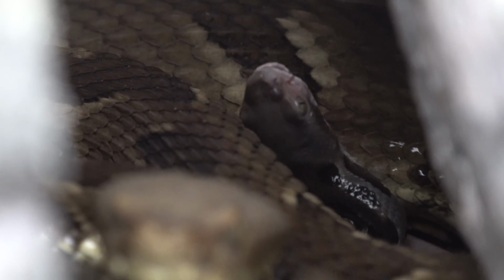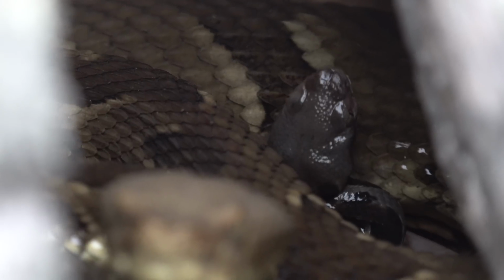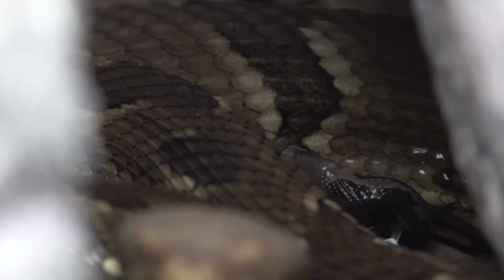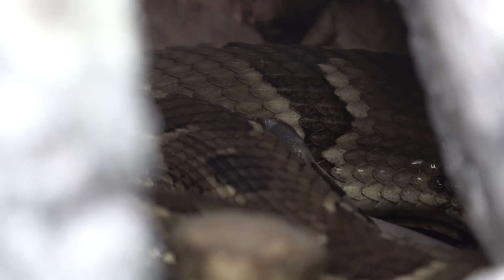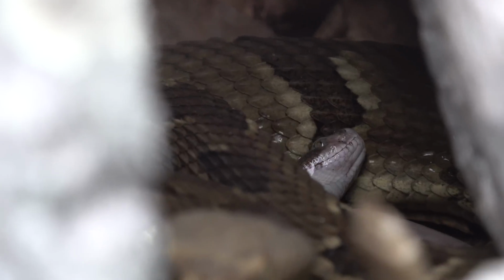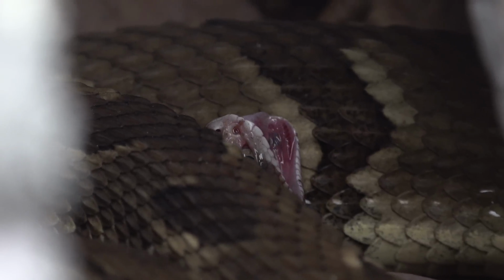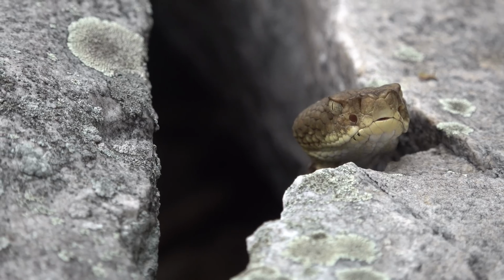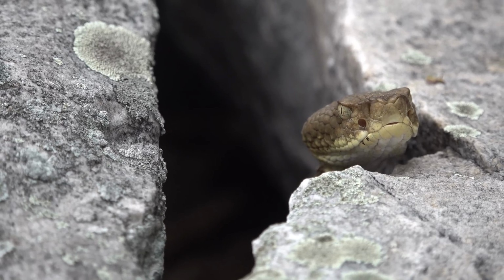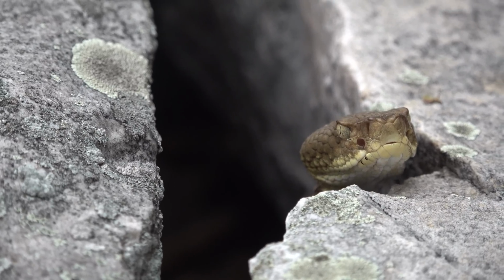Oh my God. It's trying to break free of its... Holy crap, look at the fangs. This mother is definitely not appreciative of me being around right here. I'm gonna see what it does for a minute because, geez, that is like the coolest thing I've ever got on camera.